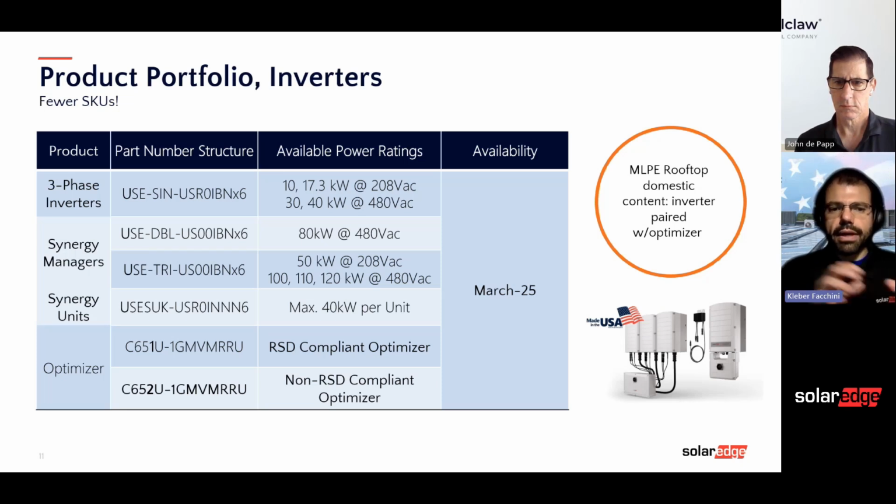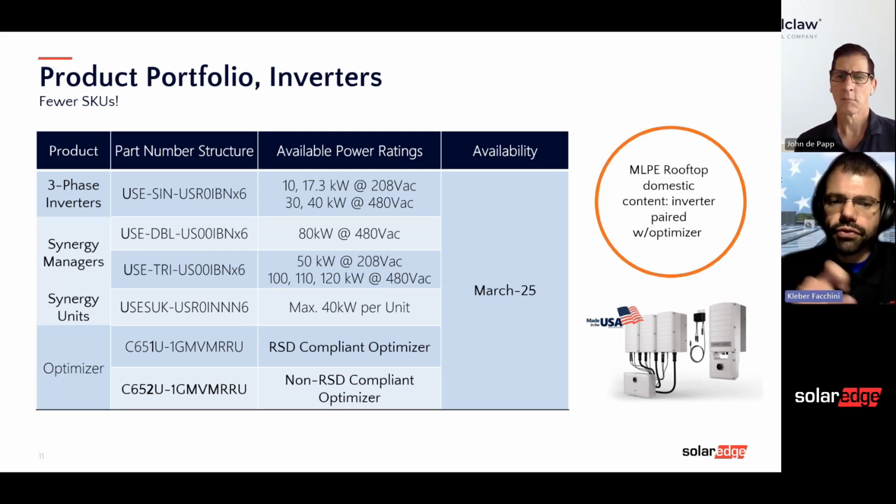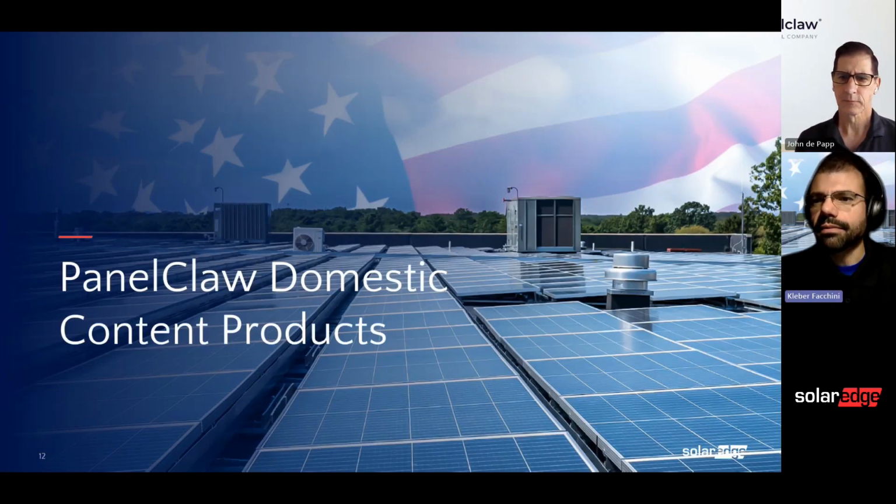The same 9 power class options that we have will remain for 3-phase inverters, and they can be chosen during inverter commissioning. And there will also be 2 optimizer models: the C651U for rooftop applications where rapid shutdown is needed, and the C652U for carports where rapid shutdown is not a requirement. Okay, and now I'll turn to John to explain the PanelClaw products.